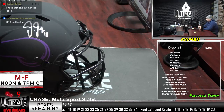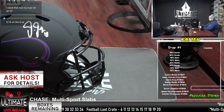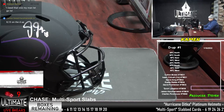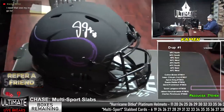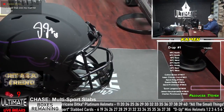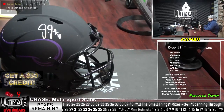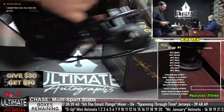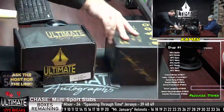Here's 8 and where's 13? 13 is in the worst place it could be, but it's here. All right. Double box break. Move this camera just a little bit on our J Jettas. All right. That looks better. 8 and 13. There you go, J Jetta. 8, 13.